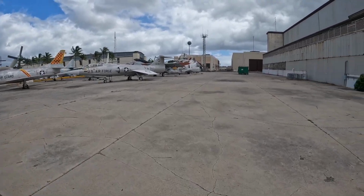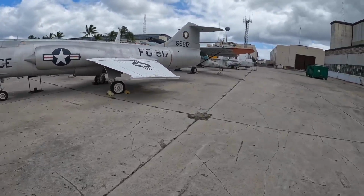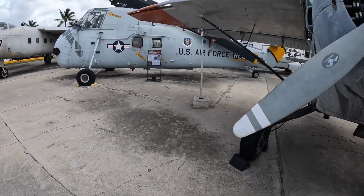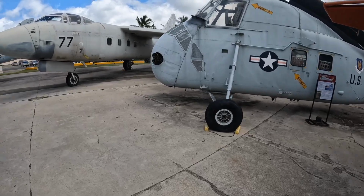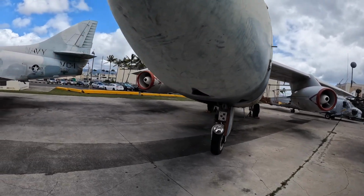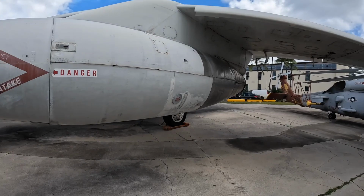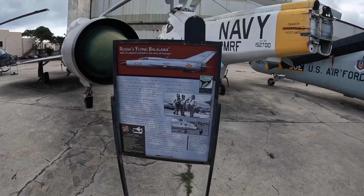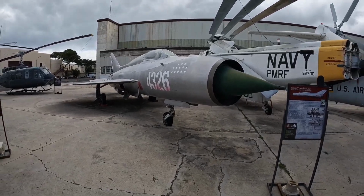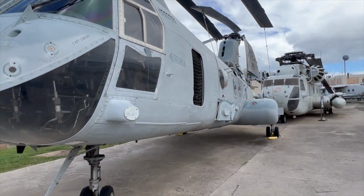Here are even more aircrafts, right next to Hangar number 79. Here are helicopters. And here finally looks like a little passenger plane. Here are many helicopters in the back. Here is probably one of the biggest helicopters I ever seen in this area.